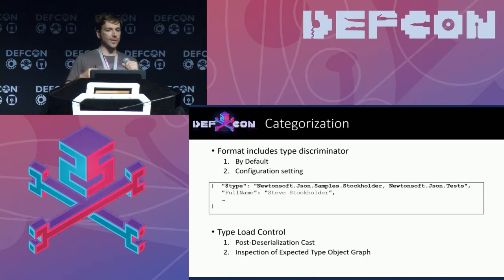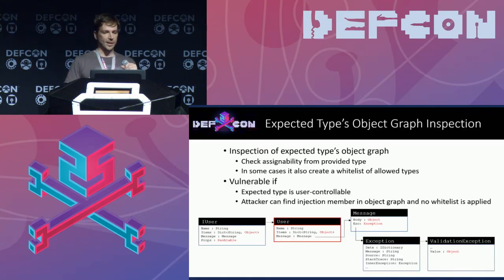So we found that some of these libraries perform a post-deserialization cast, which offers no security at all, because by the time that you get the cast exception, the payload has already been executed and you're already being compromised. And the second type control is what we call the inspection of the expected type object graph, which sounds a little bit complex, but it's nothing else than the library will take the expected type. So for example, the library may be expecting a user or a cart or whatever, and then analyzing the object graph and checking if what the user is sending in the JSON data is assignable to the types defined in the object graph.